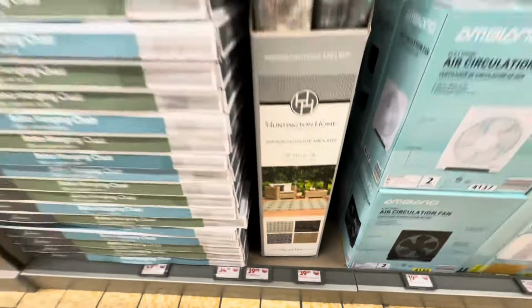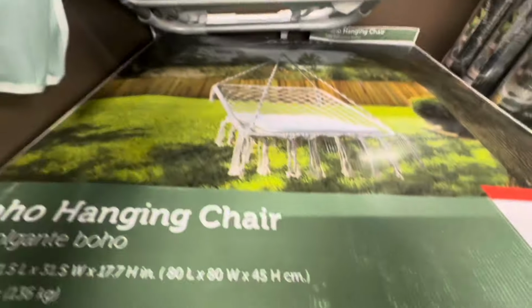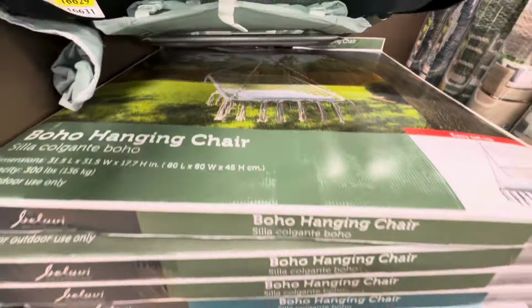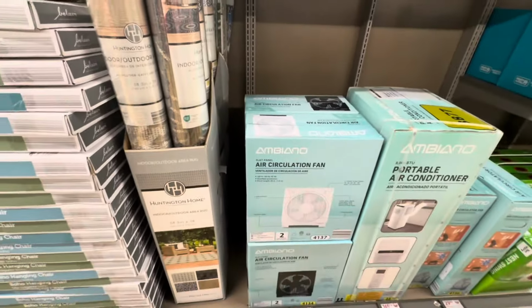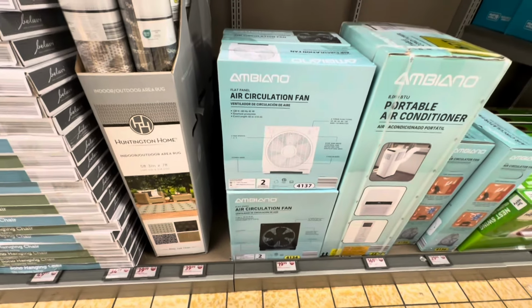Nice. Boho hanging chair is $50. I think this chair was here last week. Yeah, but it's still here, guys, in case you missed it. Alrighty, this flat panel air circulation fan is $20 in white and black.